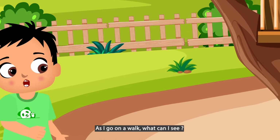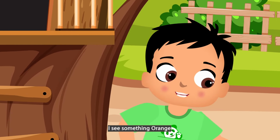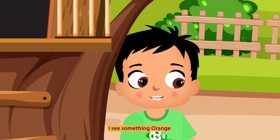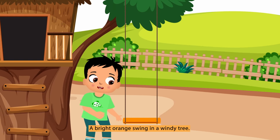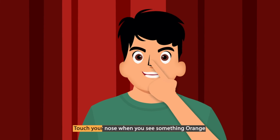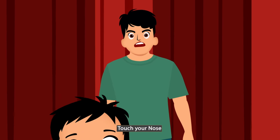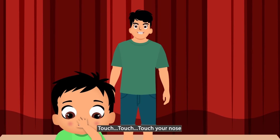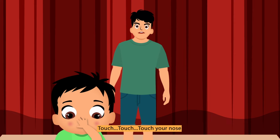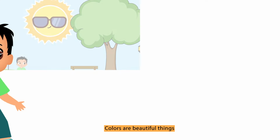As I go on a walk, what can I see? I see something orange. A bright orange swaying in a windy tree. Touch your nose when you see something orange. Touch your nose, touch your nose. Touch, touch, touch your nose. Colors are a beautiful thing.